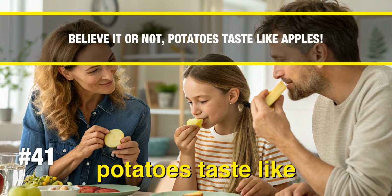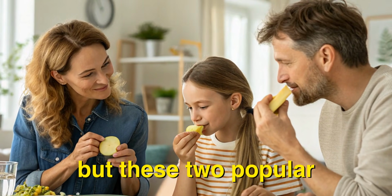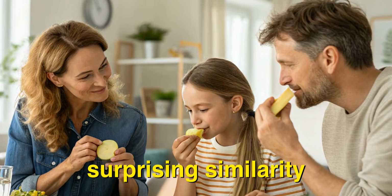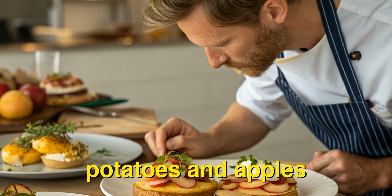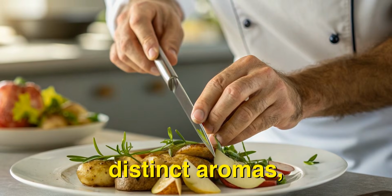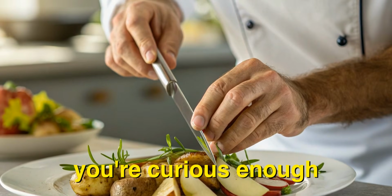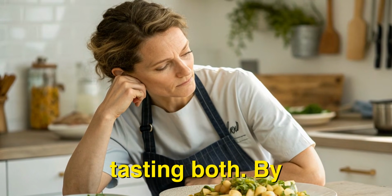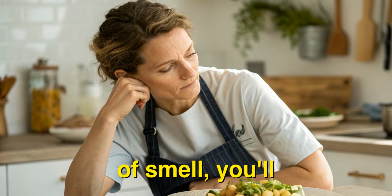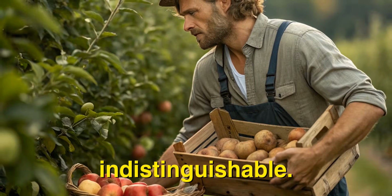Believe it or not, potatoes taste like apples. You might think they're completely different, but these two popular foods share a surprising similarity when it comes to flavor. Research shows that while potatoes and apples have their own distinct aromas, their basic taste can be quite similar. If you're curious enough to try this out, plug your nose while tasting both. By blocking your sense of smell, you'll discover that the flavors of these two foods become indistinguishable.